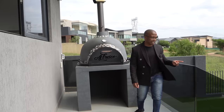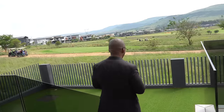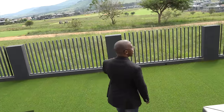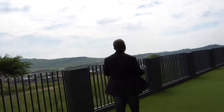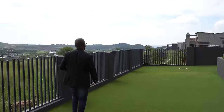And then just finishing the tour down here, just to show you this beautiful area, well maintained. We have this surrounding fence hedging this entire area. But if you're looking for a backyard, this is more than enough space. Beautiful greenery, and as we can see, the view is even better.